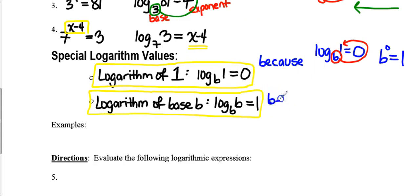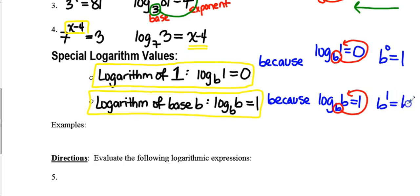We want to understand why. Let's say I had log base b of b. If I circle the base and I come around, that would be b to the first equals b, which is true. So for this to be a true statement, this always has to equal 1, because b to the first power will equal itself. Let's look at some examples.